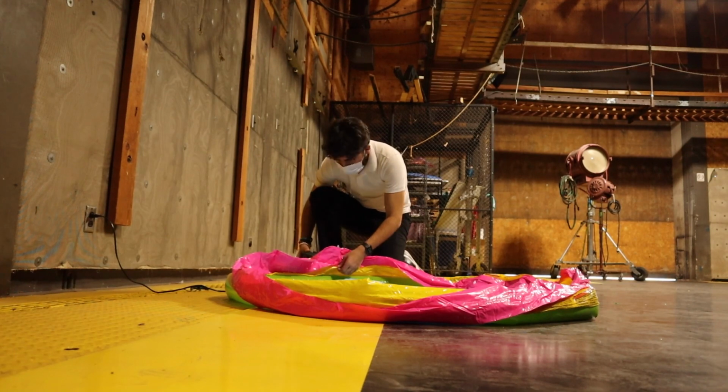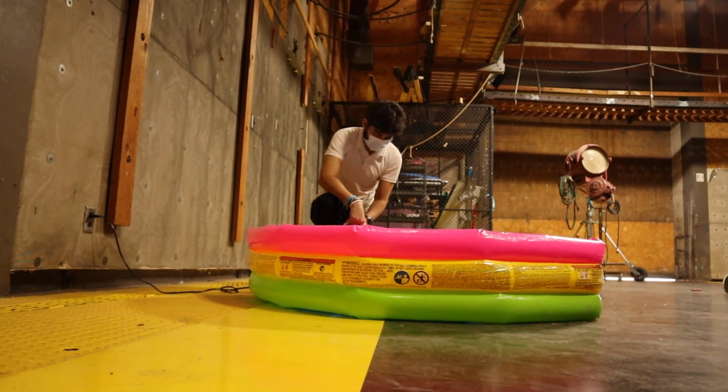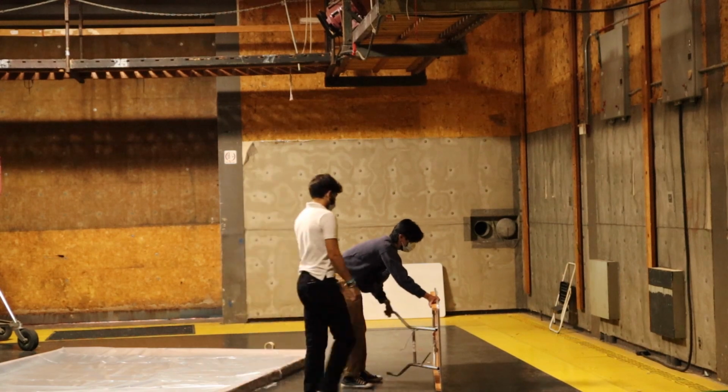Alright guys, welcome back to day 3. We're not shooting on location anymore, so we're heading back inside to the set. I started by setting up some of the material for the rainfall scene. I had to inflate a kiddie pool to catch all the water. And then I had to move and assemble these wooden boards to create the overhead for the sprinkler.